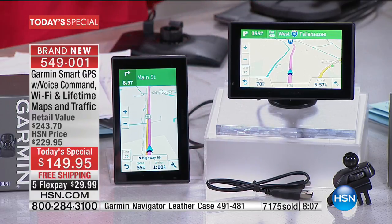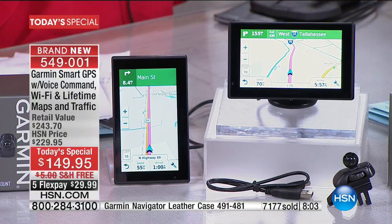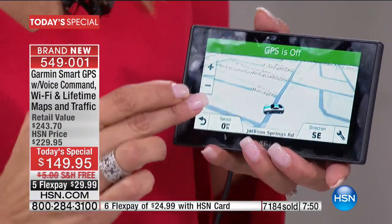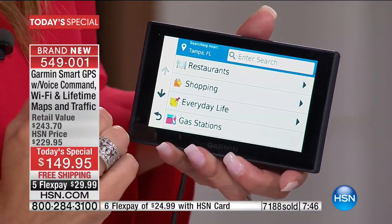And let's talk about those maps, because this is such a biggie. When people think about map updates, you think about roads, right? That's very logical, and you should. But did you know that when you update your maps, this also updates your points of interest? Now, what is a point of interest? Any place you're interested in going to. It could be a restaurant. Here's, for instance, Where To. We go into categories. These are called points of interest.